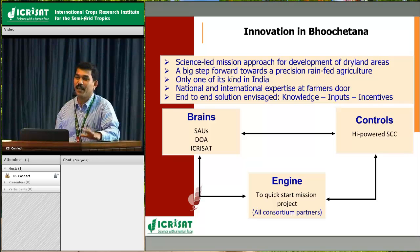So did they analyze for micronutrients? Yes, both. So then it's a very good initiative actually. Maybe Bhoochetana is a step forward because we are not targeting only soil, we are also introducing new cultivars, dealing with pest and disease management, and even tackling water management aspects.